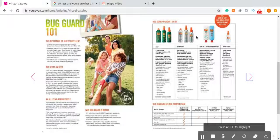I think it is the aerosols that last the longest as far as how many hours of protection you can get. The difference between the Expedition and the Picaridin, the silver bottles, is that the Expedition does have the SPF protection in it. Plus, the Expedition line has a different ingredient repelling your insects. It's called IR3535, something like that. And the silver cans, like I said before, have the Picaridin as their active ingredient.